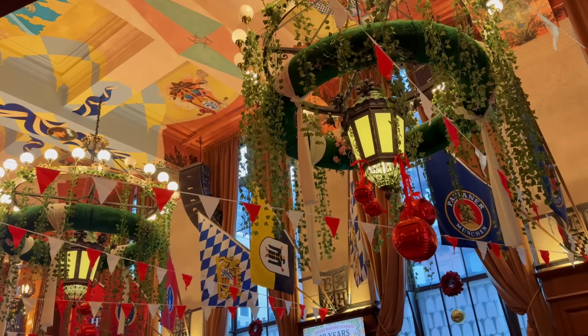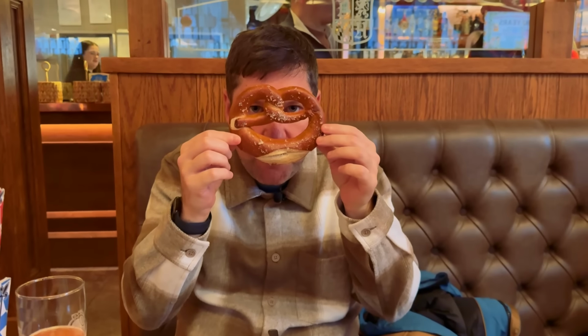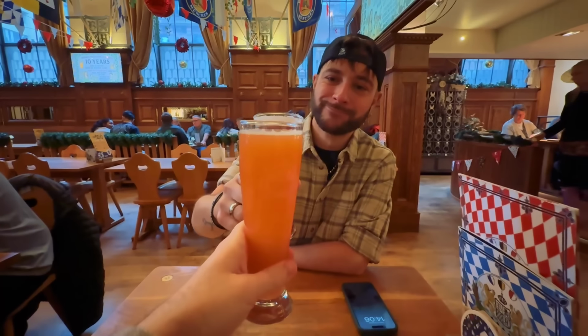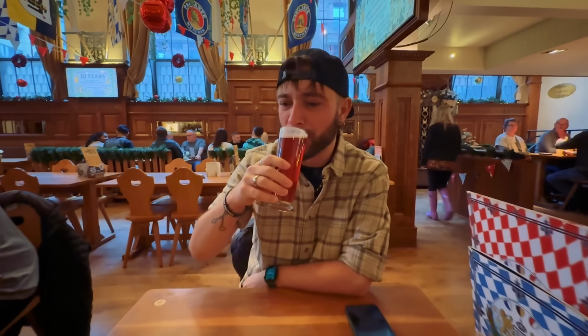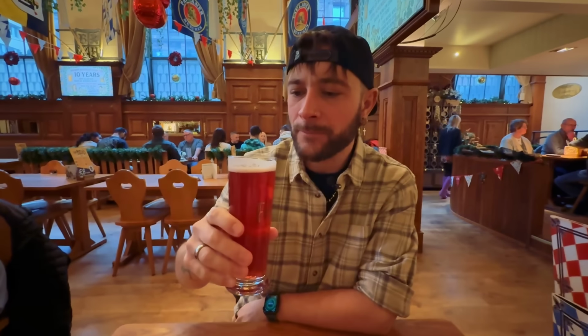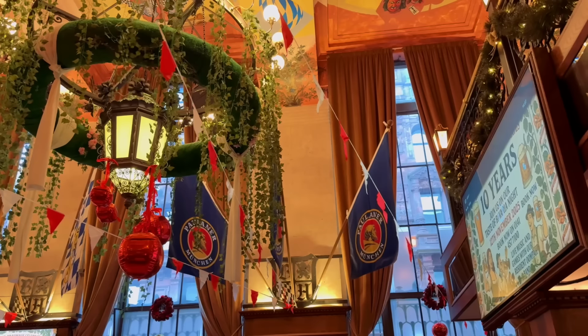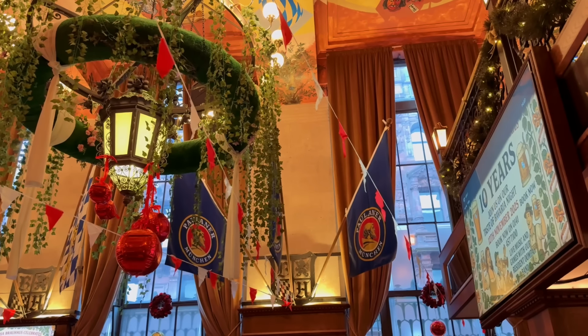This is the Bavarian Brauhaus, a surprisingly authentic German experience right in the heart of Glasgow, serving up Wurst platters to share and a variety of German beers on tap, like this delicious strawberry beer. The theming makes this an immersive dining experience, and on select nights they even have a resident Oompa band.